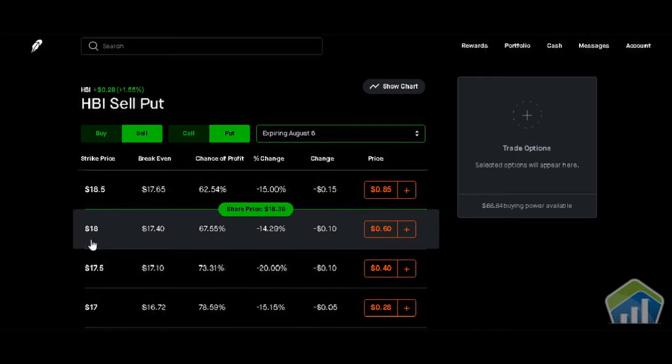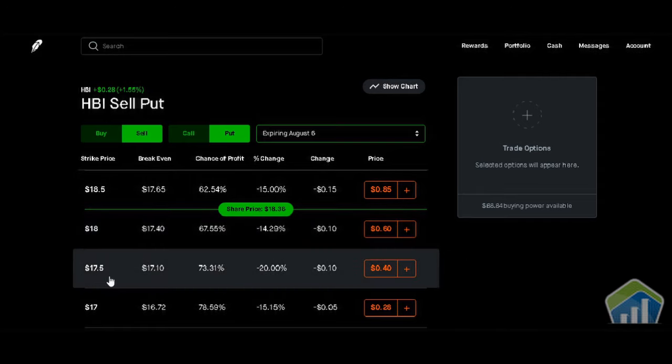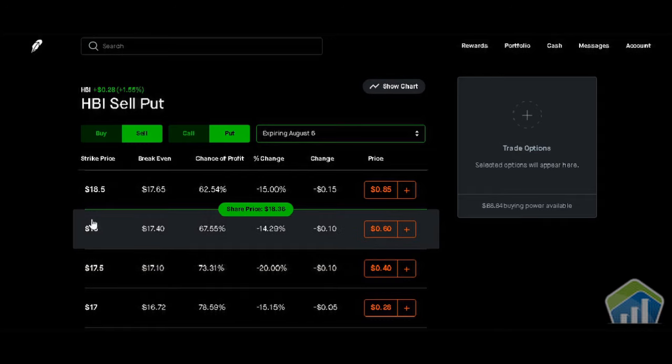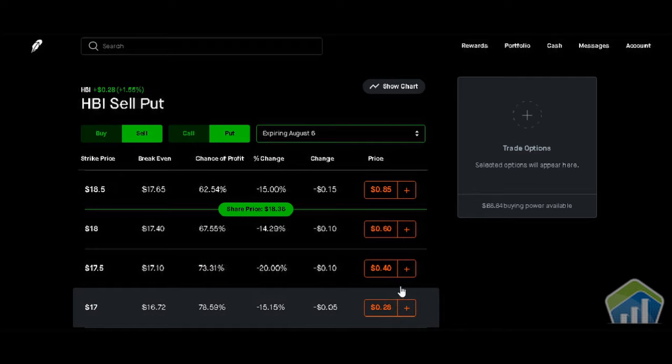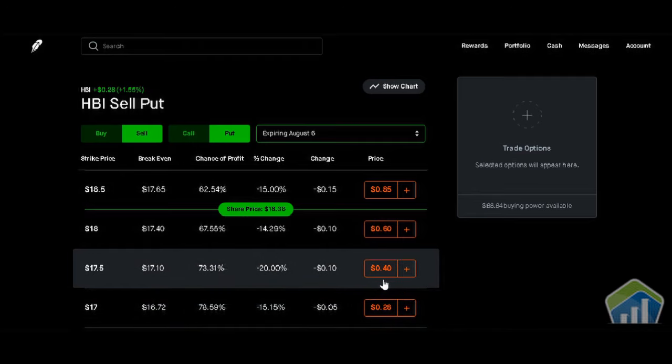So in this case, you're saying, hey, I'm willing to buy Hanesbrands shares at $18 a share or 18 strike price, or $17.50 a share or strike price. And these are the amounts of premium that they're willing to pay you, right? So for saying that you're willing to buy at 18, they're willing to give you 60 cents in premium. So if you did one contract, it's going to be 60 cents times 100 shares, or $60 up front. Same thing right here. If you said you're willing to buy at $17.50, then they're willing to give you 40 cents up front, or 40 cents times 100 shares of $40, right?